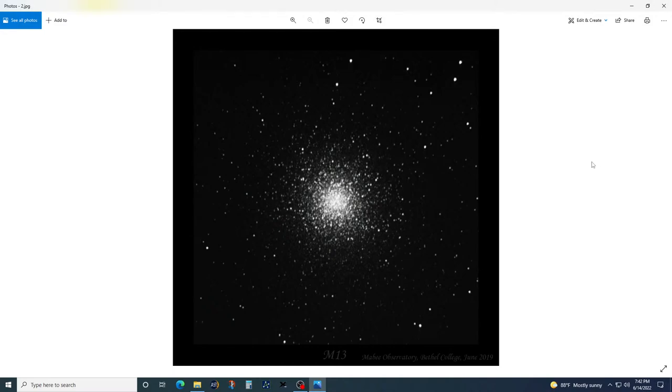He was actually looking for comets, and he was cataloging fuzzy objects in the sky that didn't move, so they weren't comets. But by doing that, he created a really great catalog for us of deep sky objects we can take images of. So this globular cluster could have close to 500,000 stars in it, and it's just part of our galaxy.